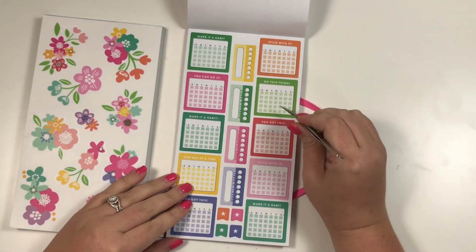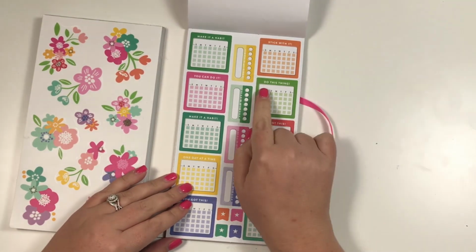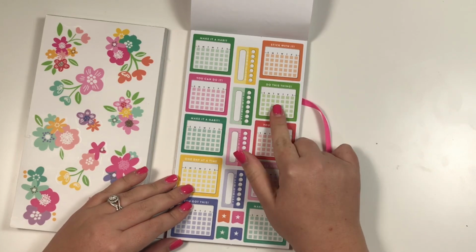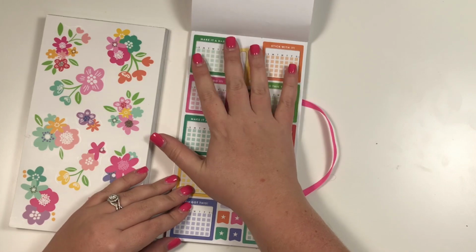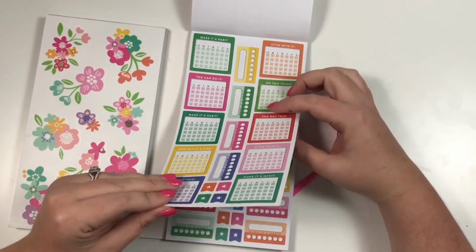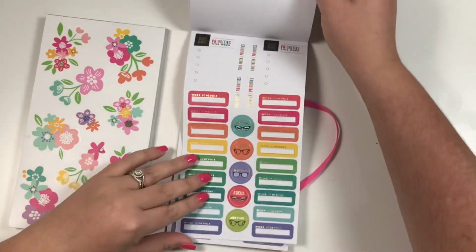I am obsessed with these because this is a whole month of a tracker. So you could write your habit that you're tracking and track it for an entire month on one sticker. I love this so much. This is also another page that I was in love with. Okay, we have that one. Make it a habit. Two of those.